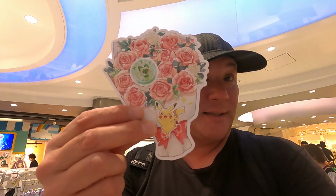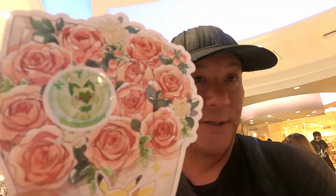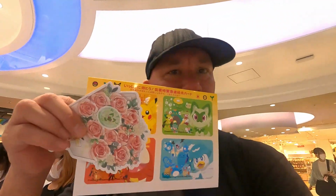Alright, so check this out. So here at Yokohama Center, the Pokemon Center. Saturday is my birthday, so they gave me this little Sprigatito sticker. So I guess I walk around to other people that work here, and then I show them this card, and they give me other stickers, and then they gave me this too. But then also at the same time, they gave me a code for a Flabébé to put on my Pokemon Scarlet. So, I mean, that works, right?